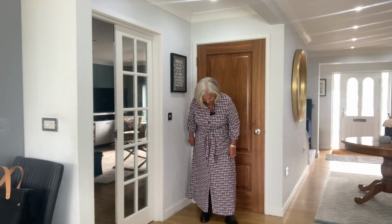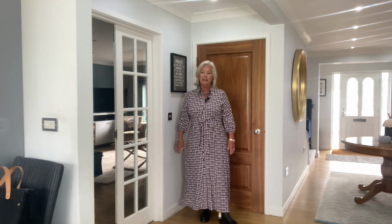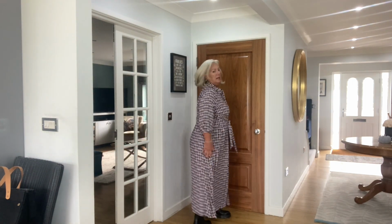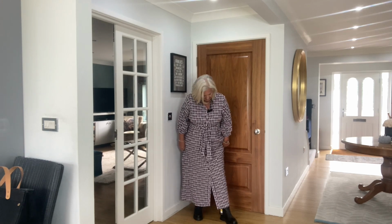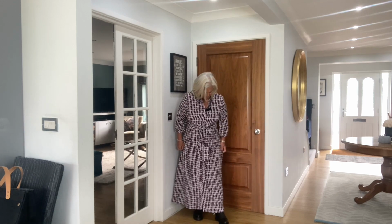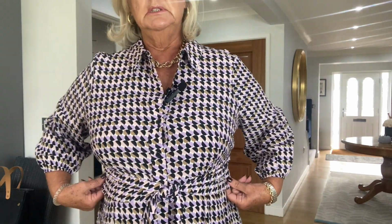As I say, I got the long. I like the longer length on me. I think it gives you a nicer line, particularly if you're wearing boots. It's seamed across the back. I'd say it's a true size 18. It's got a slit from the last button down there, so it's not clumpy, if you know what I mean. And I think it's a very, very attractive dress. What more can I say?